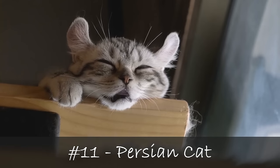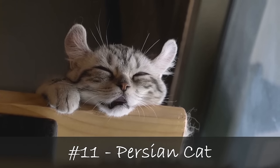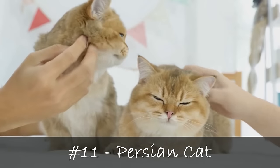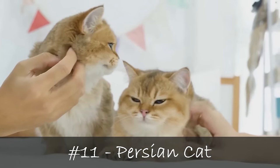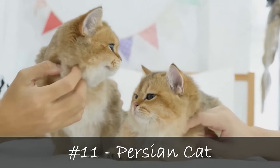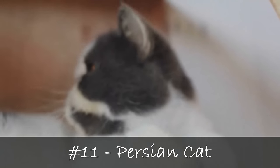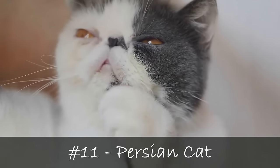Recent genetic research indicates that present-day Persians are related not to cats from the Near East, but to cats from Western Europe. The researchers stated, even though the early Persian cat may have in fact originated from Persia, the modern Persian cat has lost its phylogeographical signature.